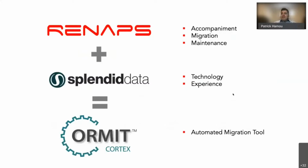All right, thank you. So in terms of our partnership, if we talk about Renaps and Splendid Data, Splendid Data has the technology behind WhyCortex. They are who built that technology and the tool. Renaps has a center of excellence and migration experience with diverse migration, whether we're talking about applicative forms, reports, or some other databases. In terms of what we do, we accompany our customers and we help those migration projects. Splendid has developed the technology and has a lot of experience, and together the combination have built the WhyCortex tool.